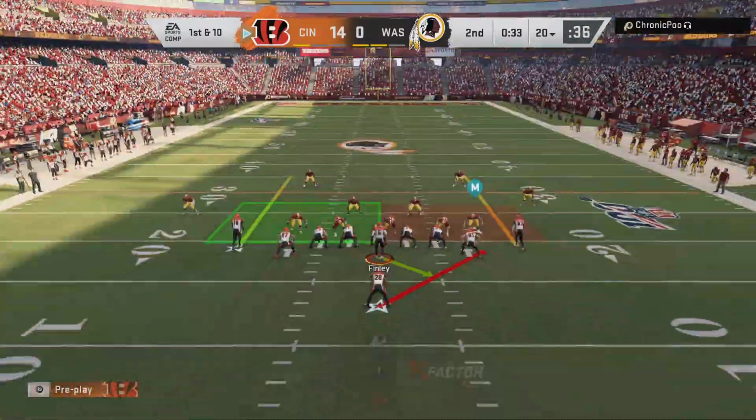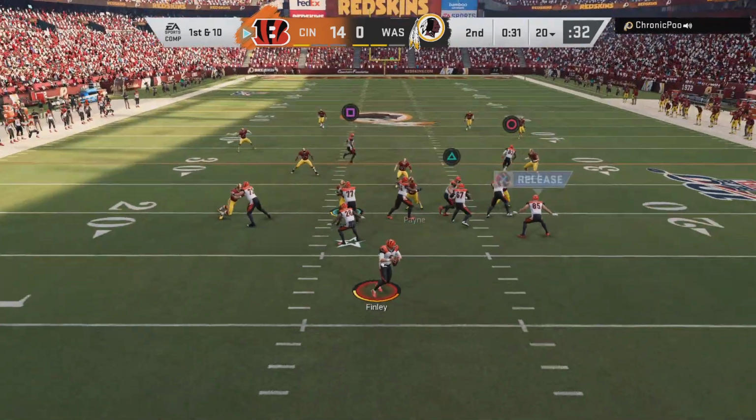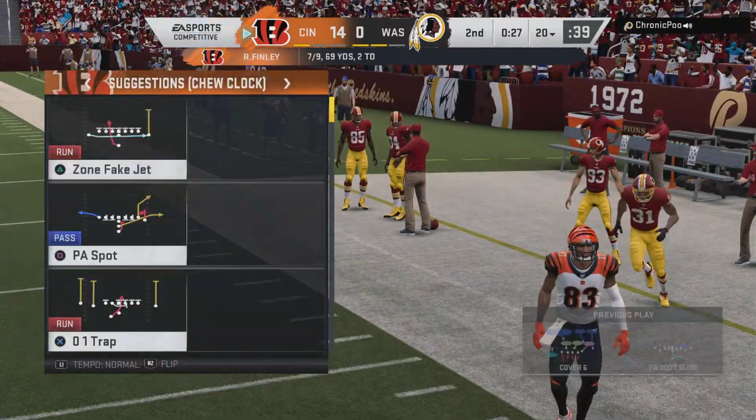Ready, set. The Bengals drive about to get going. You've got under a minute to go here until halftime. You got the good-sized lead. No need to do anything crazy. No, there really is no need to do anything crazy. The smart play, go ahead and take your lead into the locker room and then try and add to it in the second half.